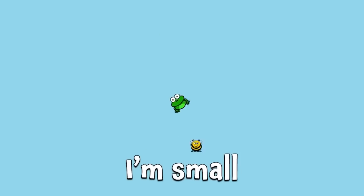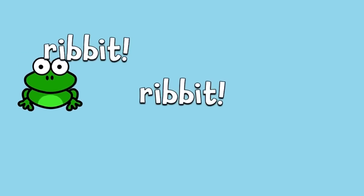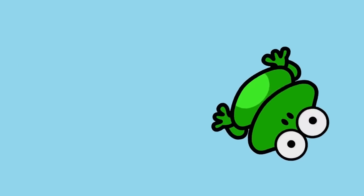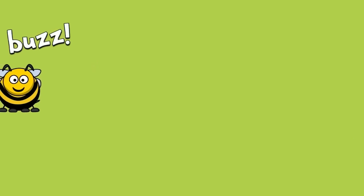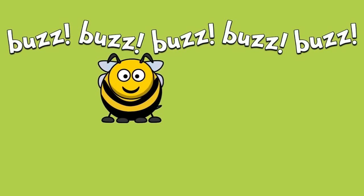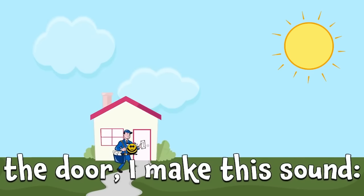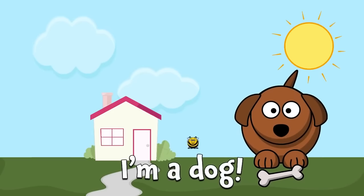What am I? I'm small and green, and I make this sound. Ribbit, ribbit, ribbit. I'm a frog. I'm yellow and black, and I have wings, and I make this sound. Buzz, buzz, buzz. I'm a bee. When the postman knocks the door, I make this sound. Woof, woof, woof. I'm a dog.